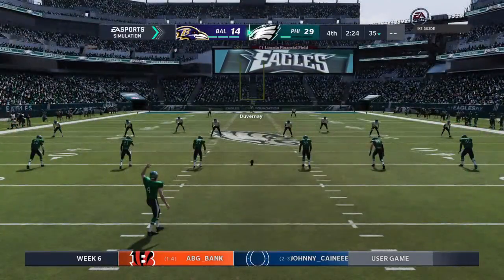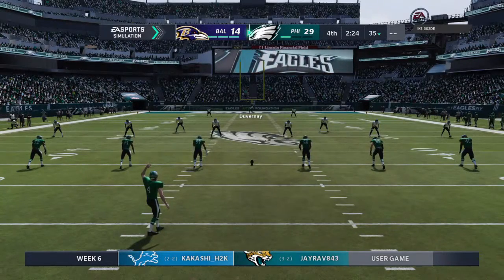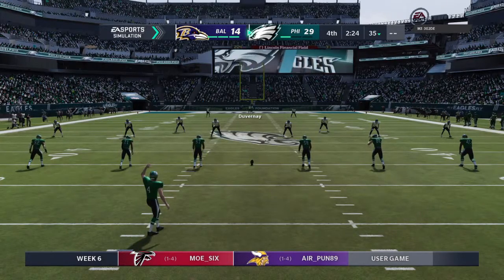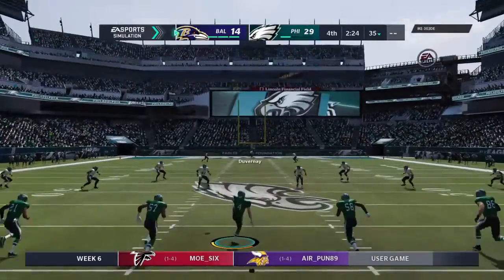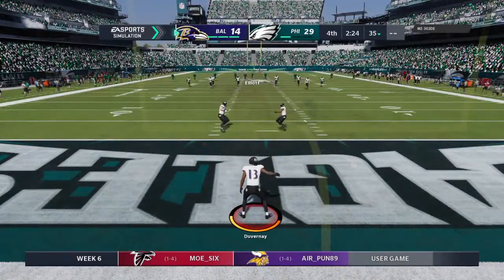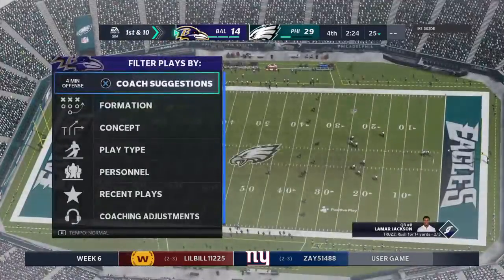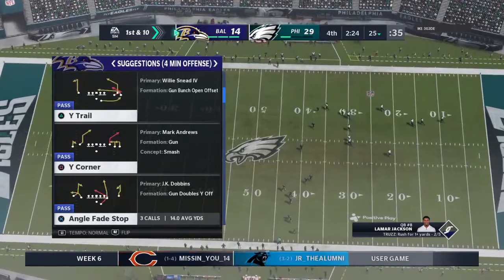Jake Elliott to kick off for Philadelphia. After the field goal, here's Elliott to kick it away. And they'll watch this one fall in the end zone, and that'll be a touchback. At their own 25-yard line.